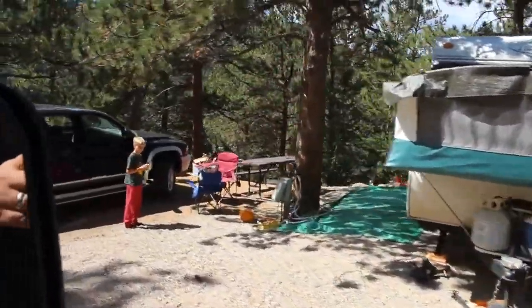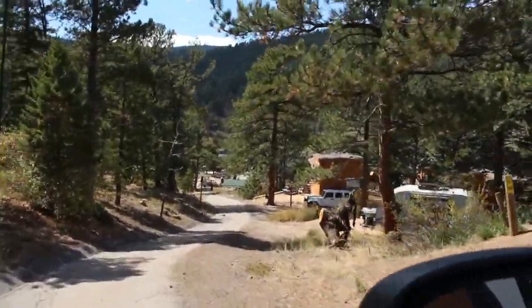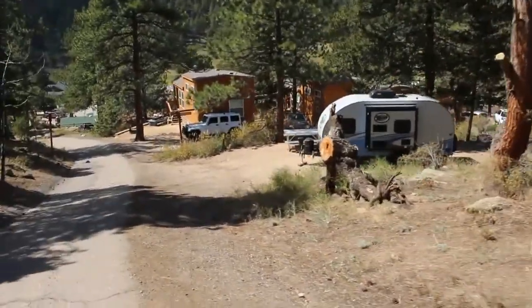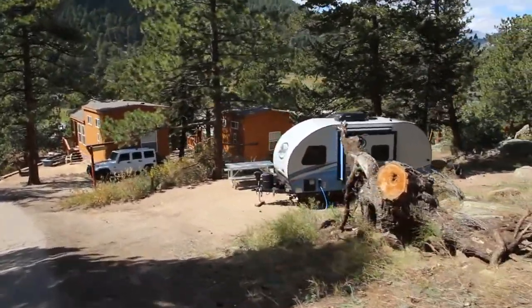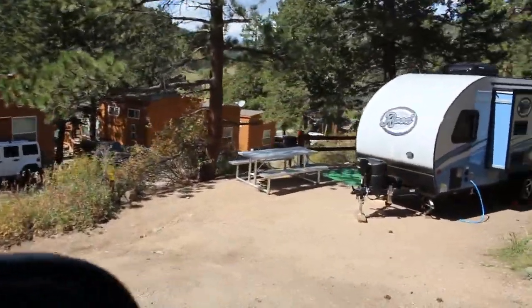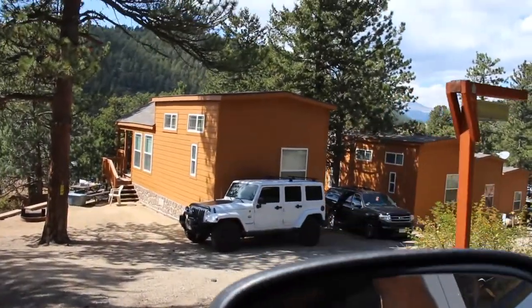So they're kind of crammed. I mean, you definitely can fit pop-ups and some other things. There's still good sites. The park is really cool. I really enjoy coming to this park. I like how you're in the trees. Once we get to the other side, you'll see some of the sites are spread out a little bit more.